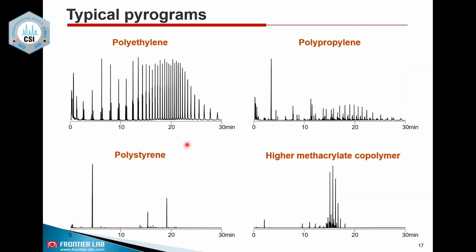If you look at this, there are different pyrograms or chromatograms for different types of polymer, like polyethylene, polypropylene, polystyrene, or methyl acrylate copolymer. What it shows is that you have a kind of fingerprint or template for each type of polymer that can be used for identification, for synthetic polymer analysis. Now the question comes: these are all clean chromatograms or pyrograms for a single polymer. If I have a sample with multiple polymers, are we able to do it? The answer is yes. You can get the data interpretation even for mixed polymers.